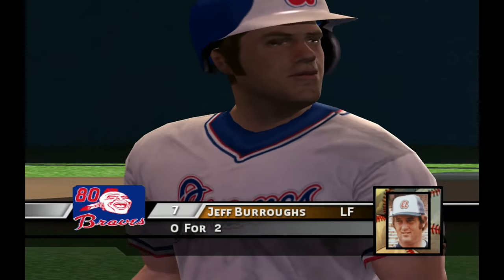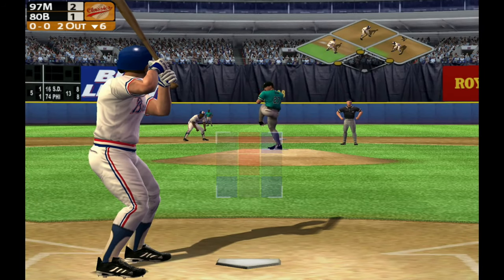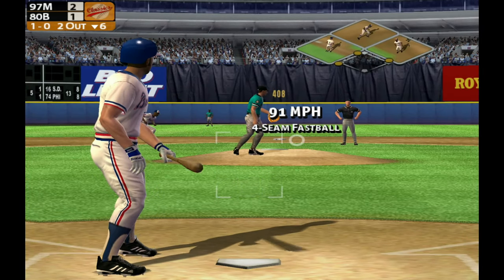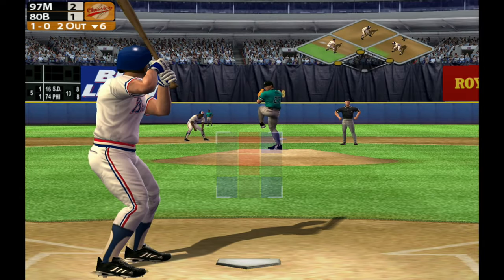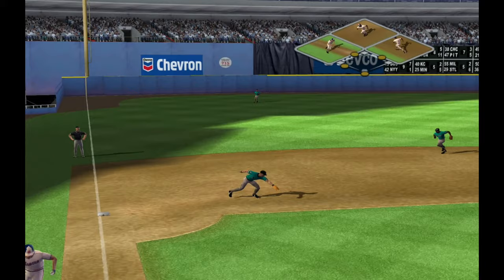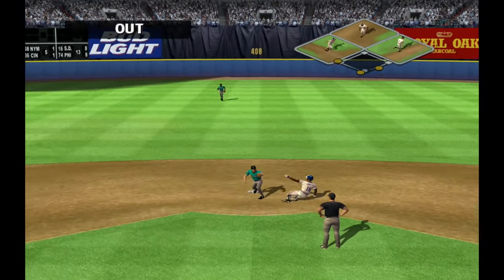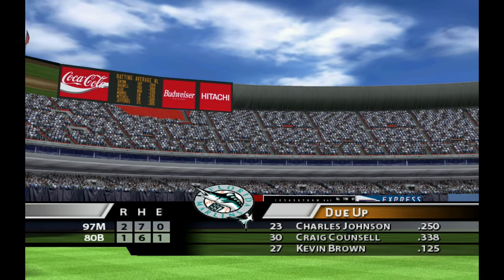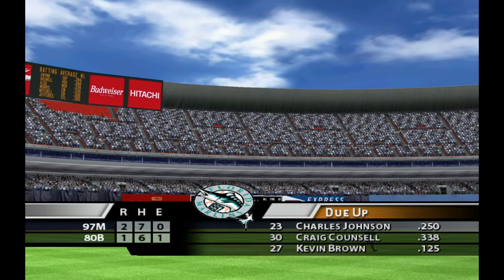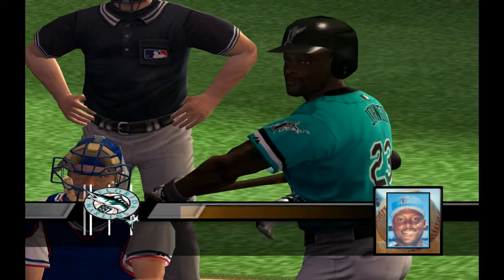Up next, Jeff Burroughs. Takes a pitch just off the plate, 1-0. On the ground, gathers it in with his glove. That'll do it for the inning. With three innings left to play, the Marlins lead by one run.